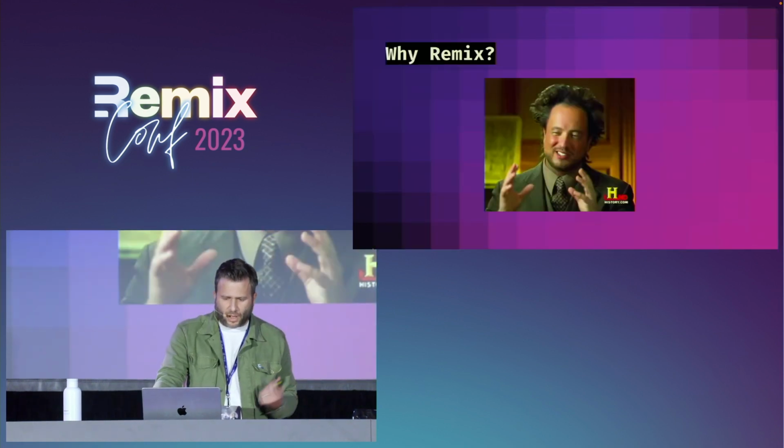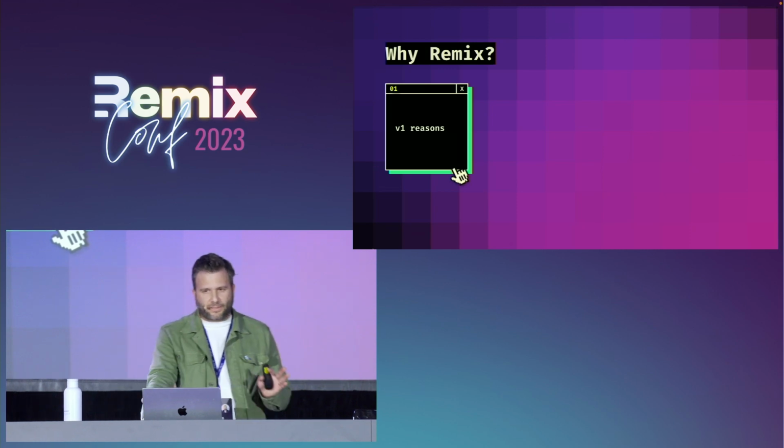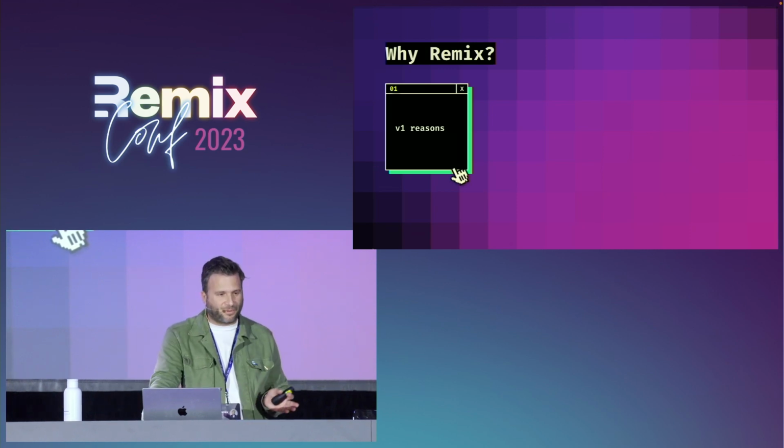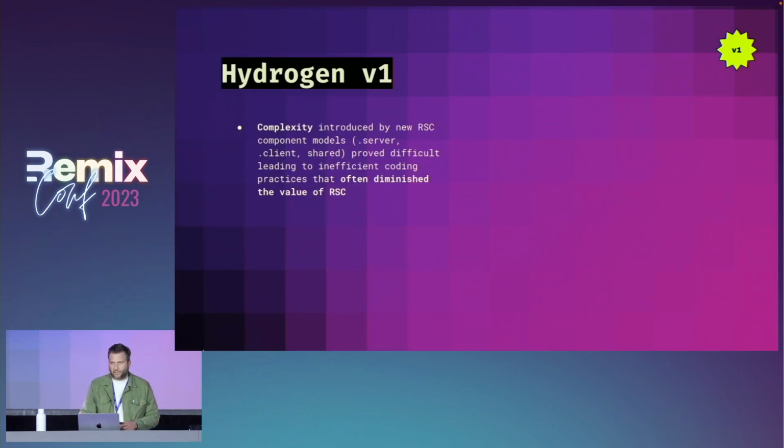So why Remix? Bear in mind, these are my takes. So okay, for me, the first group of reasons is, let's call them shortcomings of version 1. The first one was, it was very new. There were a lot of new concepts. React Server components were very new. There was still not a lot of agreement on some of the APIs.